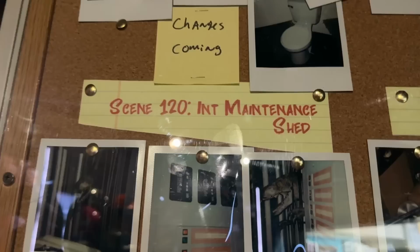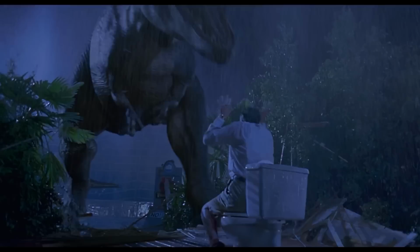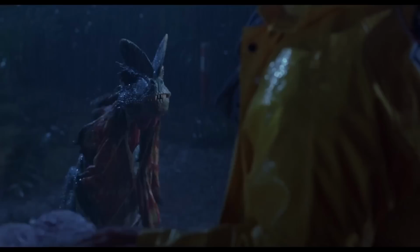Another scene they've got storyboarded right here is the maintenance shed scene when Dr. Ellie Sattler is to go and save the day, and it says don't forget arm, because Samuel L. Jackson's arm comes out at her. You've got the restroom scene, Polaroids of the dinosaur and the toilet. The Jeep in the night scene where Wayne Knight gets attacked by the Dilophosaurus. This is so cool. Oh my gosh, look at this. That's the car when it hangs from the tree, that Tim's still in it and he and Alan Grant have to get out of the tree really quickly.